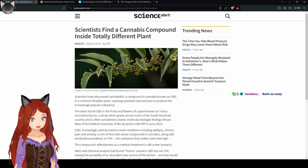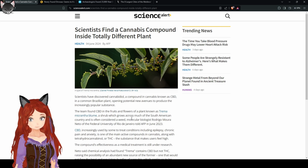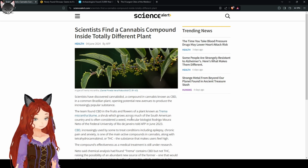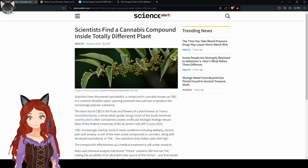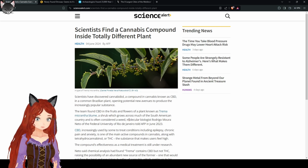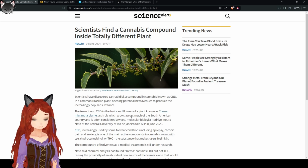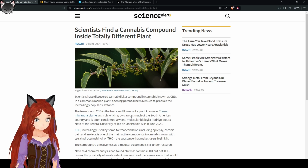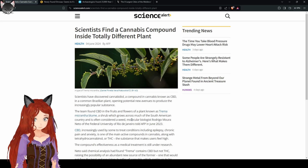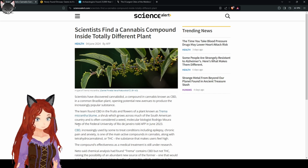Scientists find a cannabis compound inside a totally different plant. Scientists have discovered a cannabinoid, a compound in cannabis known as CBD. Not CBT. CBT is a therapy, cognitive behavioral therapy. CBD, in a common Brazilian plant, opening potential new avenues to produce the increasingly popular substance. The team found CBD in the fruits and flowers of a plant known as Trema micrantha, a shrub which grows across much of South America and is often considered a weed, said molecular biologist Rodrigo Moura Neto of the Federal University of Rio de Janeiro.